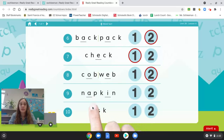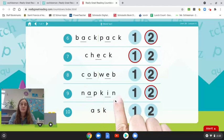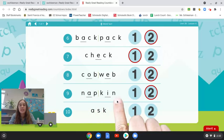Number 9, how many vowels do we see? 2, so I'm going to underline them. Are they next to each other? Nope. So how many syllables do we have? 2. Now I need to make sure I close those syllables. So I'm going to draw my line to separate them. Let's say each syllable together. Napkin.